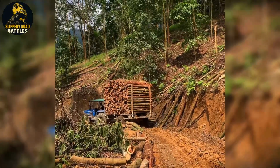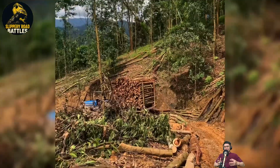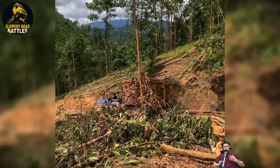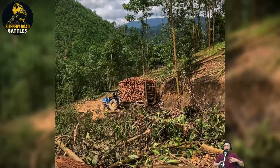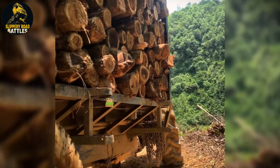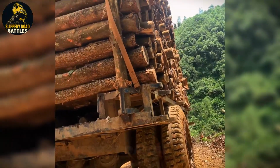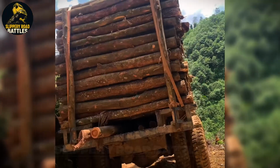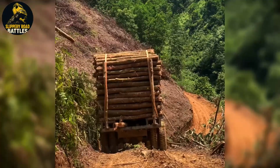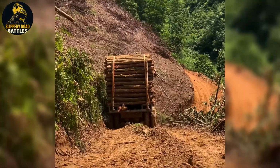Japanese-made tractors. They're truly powerful machines. People often call them the kings of log hauling, and that's no exaggeration. Just look at how it hauls timber up steep hills. The tires grip firmly, rolling steadily, never hesitating. Even with a full load of heavy logs, it climbs with confidence, conquering every slope.